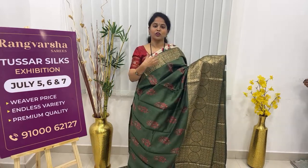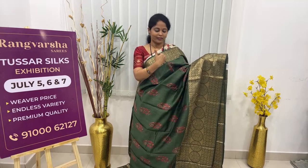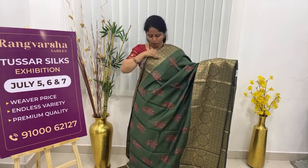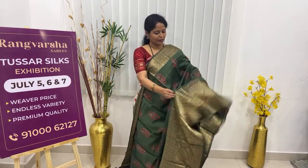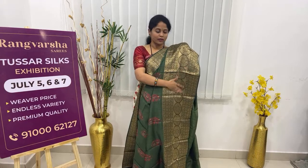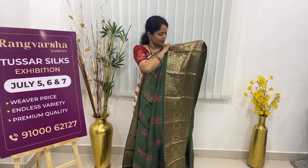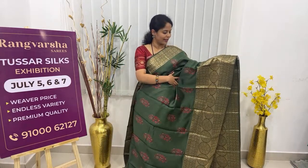It's a check border in which you have all these elements of floral weaving, and even these mandala style weave motifs are in the border. So this is how the saree looks, and on the other side it's a big border. So this is the border. This border is around 12 inches wide. You can see this is a big border. You can have a single drape or you can pleat the saree as well.